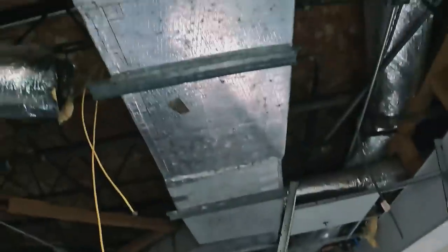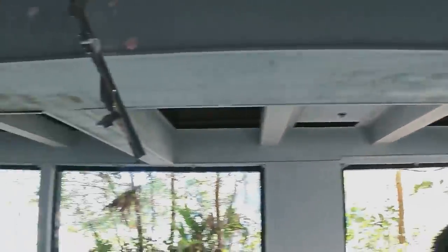Wow, this is pretty cool out here. Whoa, gotta watch out for wires hanging. Not cool.